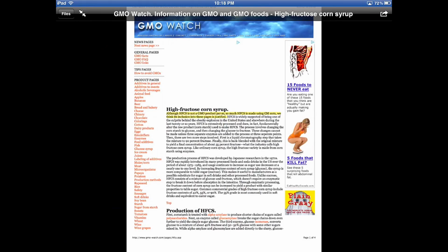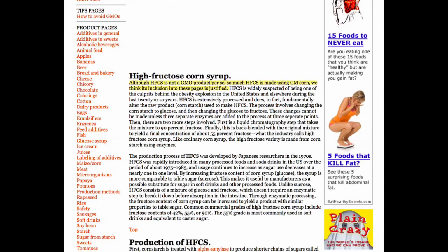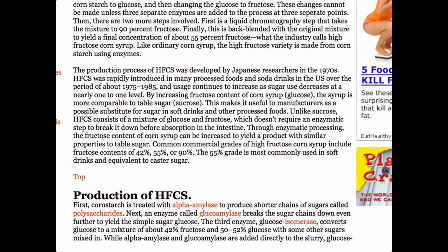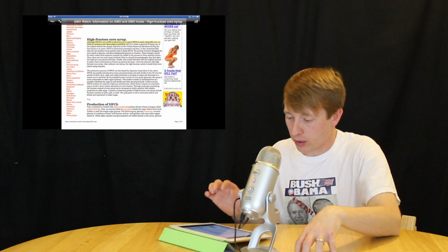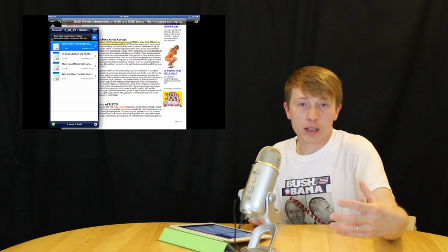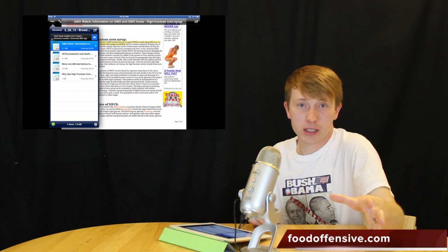Now, GMO Watch just tracks various GMOs, but it says, although high fructose corn syrup is not a GMO product per se, so much high fructose corn syrup is made using GM corn that we think its inclusion into these pages is justified. It talks about the production of high fructose corn syrup, how it was developed by Japanese researchers in the 1970s, and it was rapidly introduced into many processed foods and soda drinks in the U.S. over the period of about 1975 to 1985, and it just continues to increase its usage. I will challenge you to go out and find soda that doesn't have it in there, and I would say you stick to that if you're going to drink soda at all.